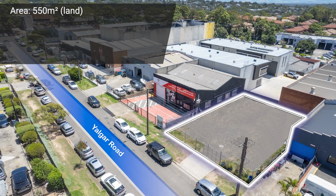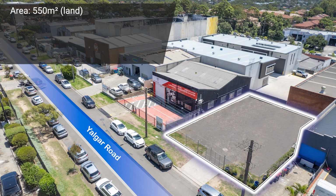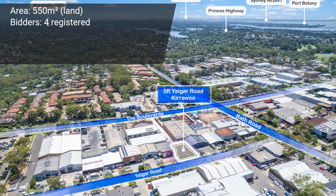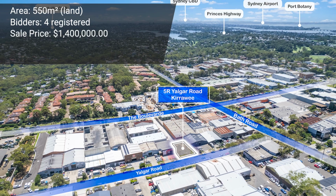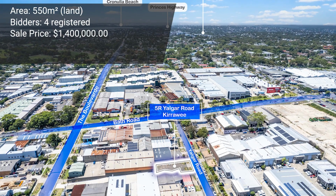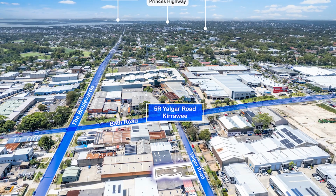There were some easements on the land, so it was partially affected, but it never stopped us from getting strong inquiry, taking it to auction. We had 4 bidders at the auction. The sale price was $1.4 million. And that's a rate per square metre on the vacant land of just on $2,500 per square metre. A great campaign, and also showing just the depth in the market from buyer demand, particularly for freehold property, and that being one of the most affordable freestanding parcels of land in the Sutherland Shire.